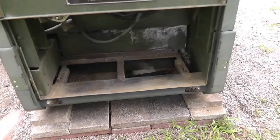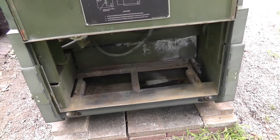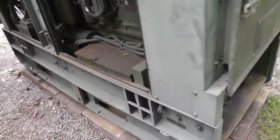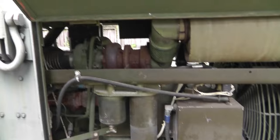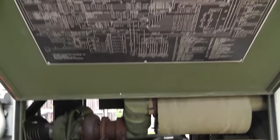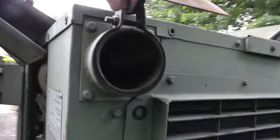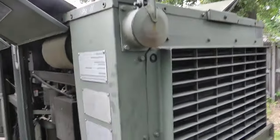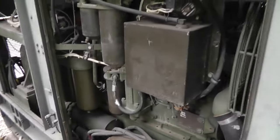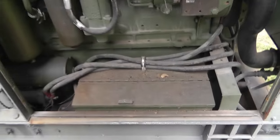This is the battery tray. I already took the actual tray out because it was in pretty rusty, bad shape, so I'm going to clean it up and then I'll put it back. All the other stuff, filters and your turbocharger. There's another wiring schematic up here. This little bitty muffler, so this thing's going to be loud. Here's your exhaust. It's got a threaded fitting on it, which is pretty sweet. Run that over to my neighbor's house and annoy them with the exhaust. Oh, this has a little bucket in here for parts and things.